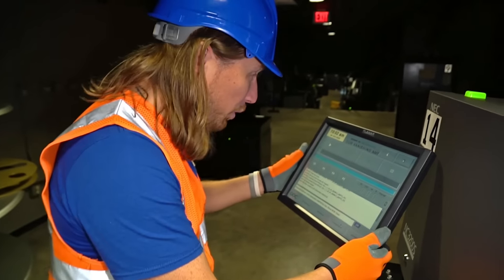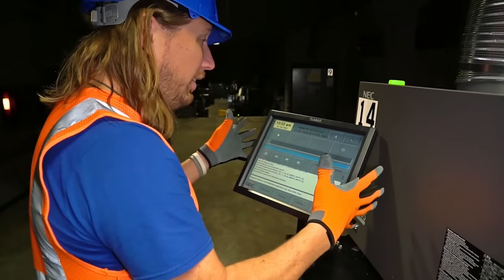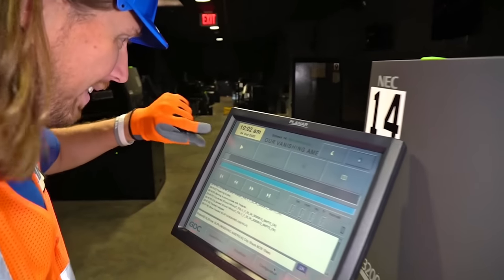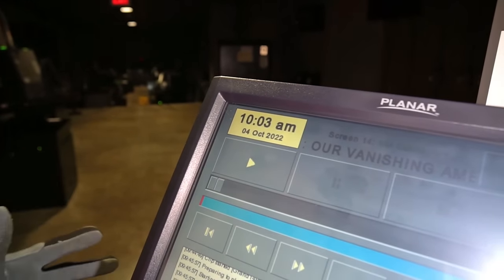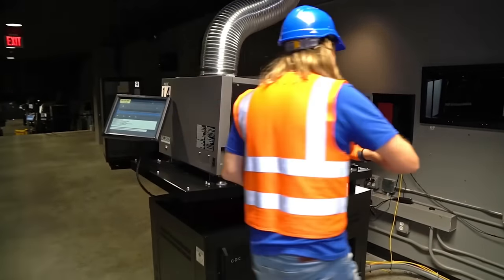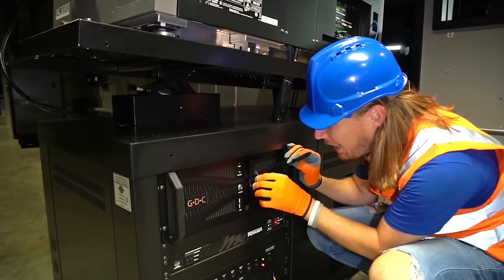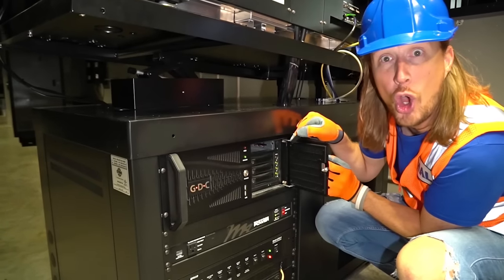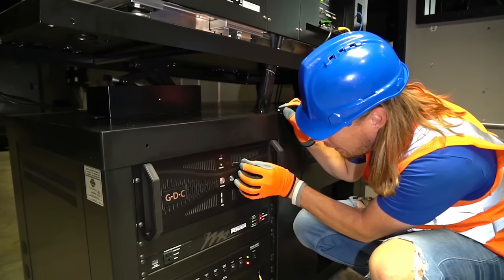And this projector is all run by a computer. It's all digital. So all I have to do is press the play button right there and it starts the movie. That's great. Look right here. This is where they actually load the movies. It's really, really cool. All right, let's close that back.